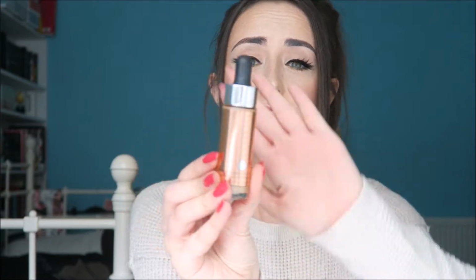So my next makeup favourites are all new products to me. The first one is the Cover FX Custom Enhancer Drops in the shade Sunkissed. So it just looks like that. I'm sure you've seen these all over Instagram, all over YouTube. These have been raved about for the past couple of months. I was waiting desperately for these to be available in America.